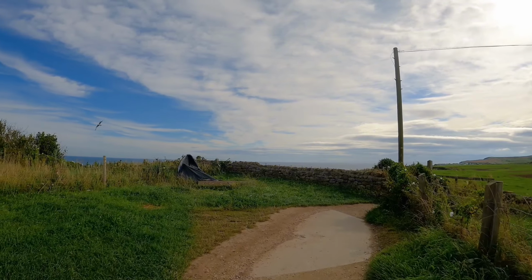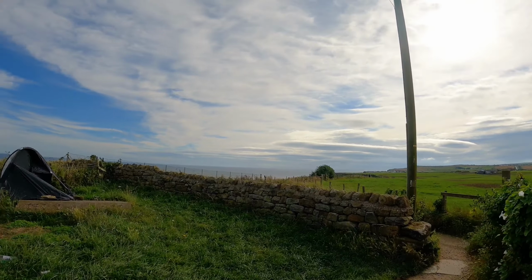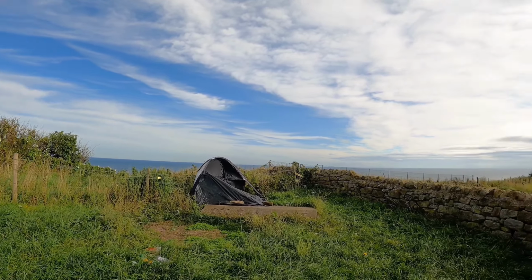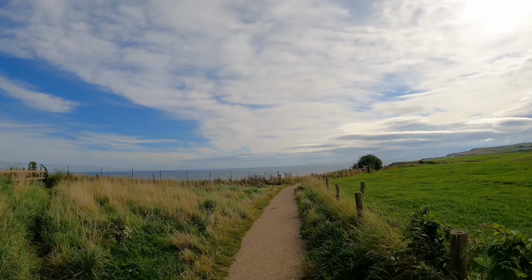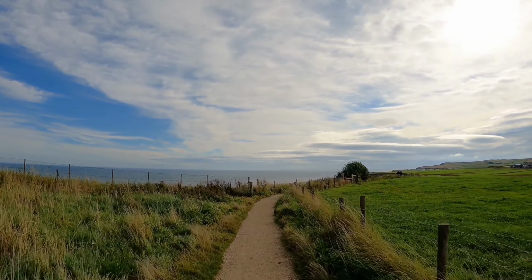Oh well, fine. Looks like somebody's been camping up here. Scruffy gits, look at them. Bottle of wine, bottles of cider, cans of cider. Honestly, it annoys you, doesn't it? Anyway, we're on Cleveland Way now.